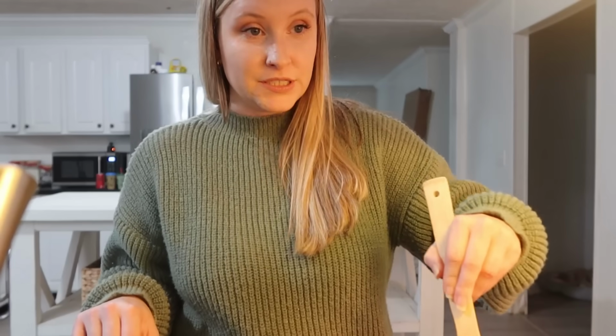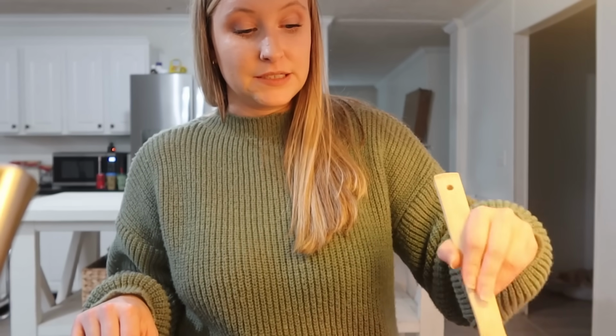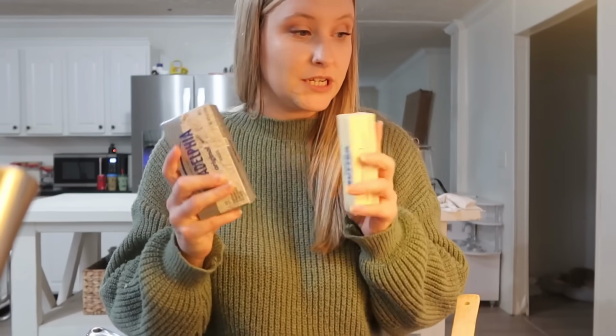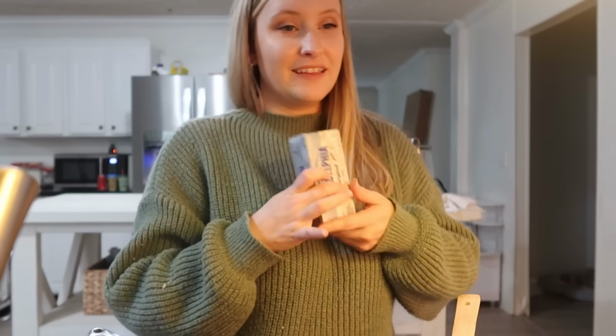So it is almost 5 o'clock, so I'm gonna make the kids some dinner really quick. We're just gonna do spaghetti. That'll be easy enough, and they love spaghetti. I've got some butter and cream cheese softening because I forgot to take it out earlier. So I'm gonna let that soften for a little while, and then we're gonna make some cookies.